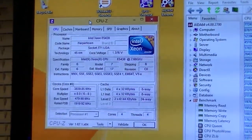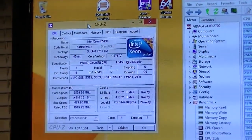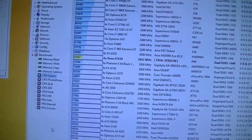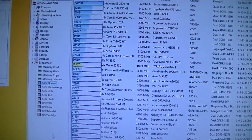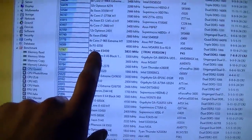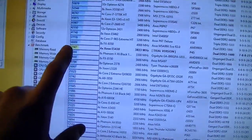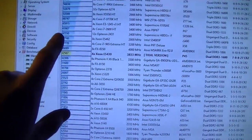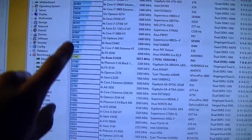So here's a shot of the processor right here running in CPU-Z, and you can see the specs of it right there. Here's the CPU Queen benchmark of AIDA64 Extreme, and here's my processor right here in yellow. We compare this to a 4-core i7. We're not too far below that. And we go up here to the i7-2600, and we've definitely got quite a bit of a gap to that one.